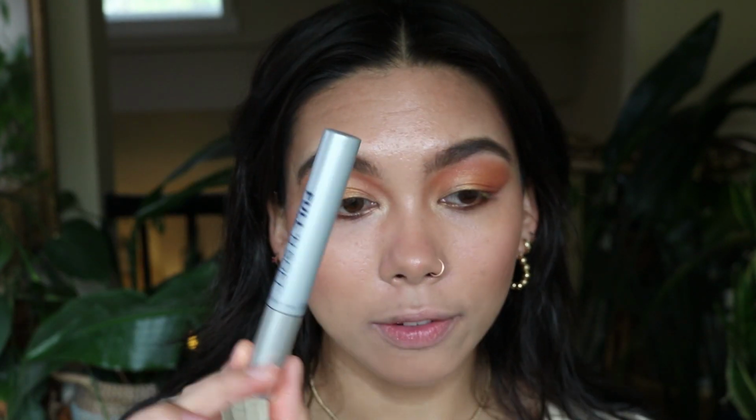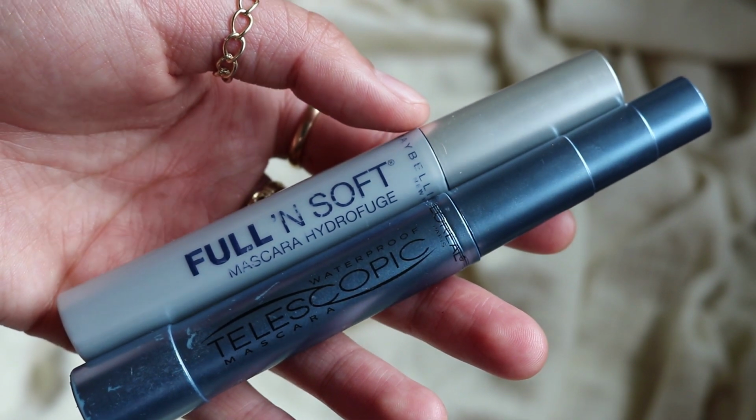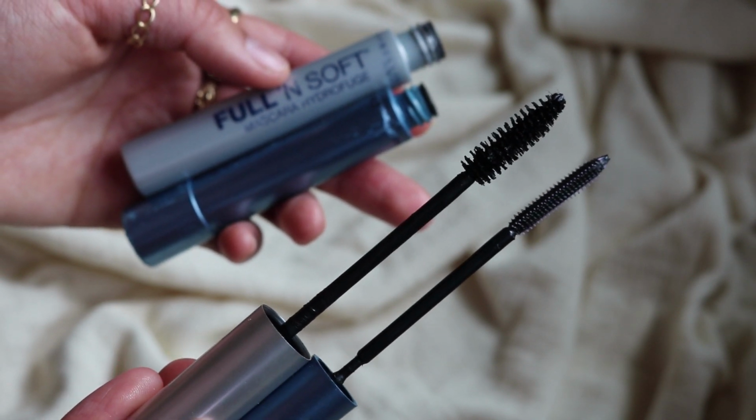I think I'm going to use the Maybelline Full and Soft mascara, and then I might pair it with the L'Oreal Telescopic so I can get length and volume with both of these, because I feel like I need a pretty bold lash with this makeup look.